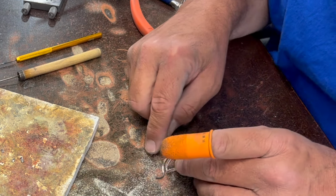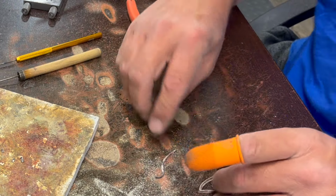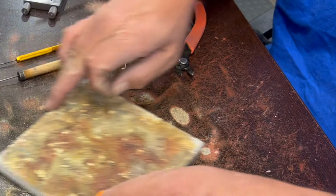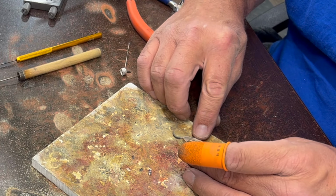Okay, that's pretty close, so I think I'm going to solder that on there. Solder, if you're over across the Atlantic.